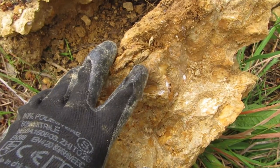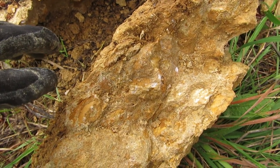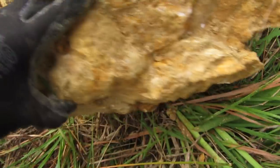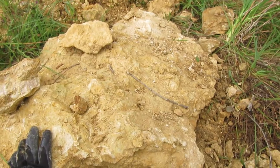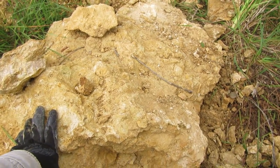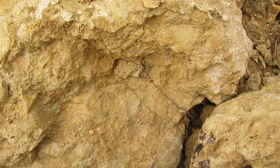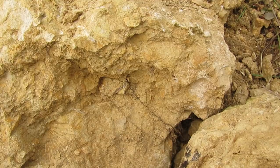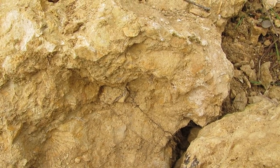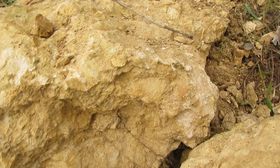Okay, I'm going to try to hammer this thing a little bit more to see if I can dig out some fossils. Let's see. Well, it seems I don't have too much success with this rock over here. I have to bring a hammer, that's for sure. And another factor is the dogs that are over there. I cannot make too much noise.